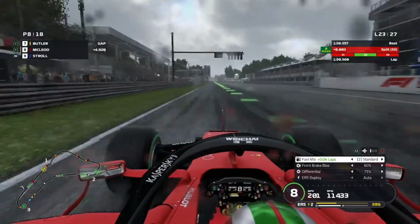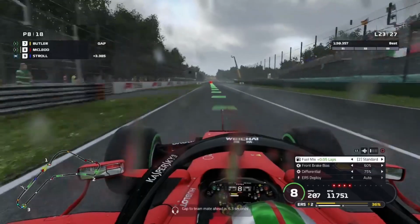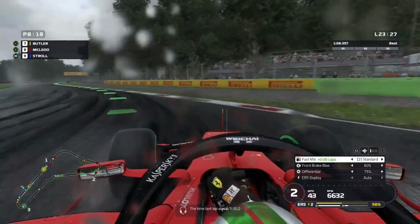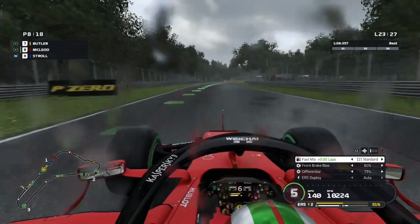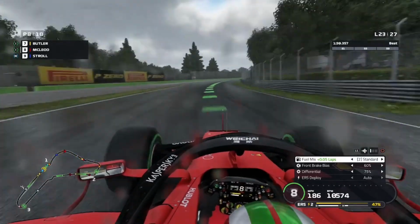4.9 seconds to Butler. Vettel making another move for 5th. Gap to teammate ahead is 6.3 seconds. They're on old inters. They're in 5th. The time last lap was a 1 minute 30.2. Vettel making more moves into the top 5. Hamilton's in P4. He's charging to maybe get a podium, but it might be a little too late for him.